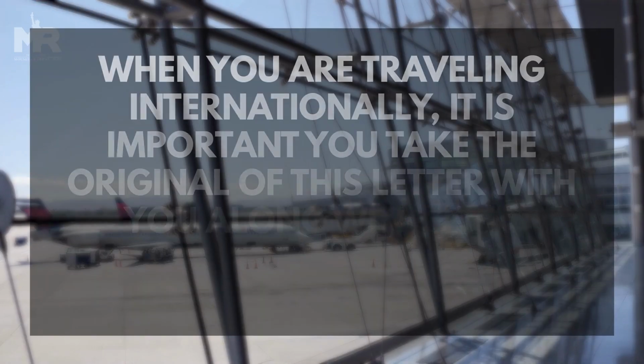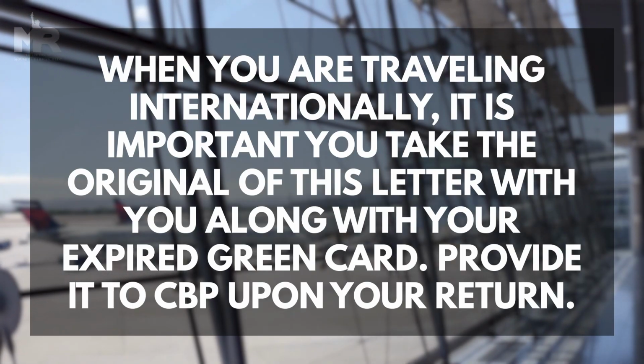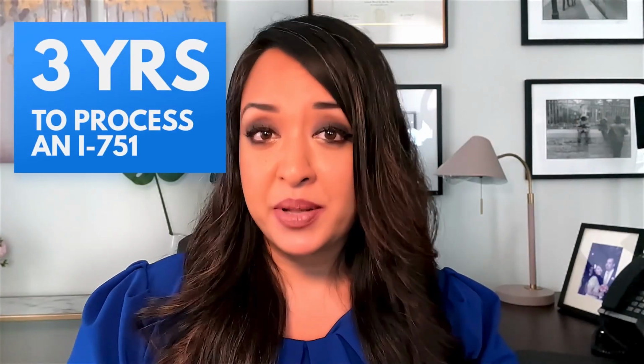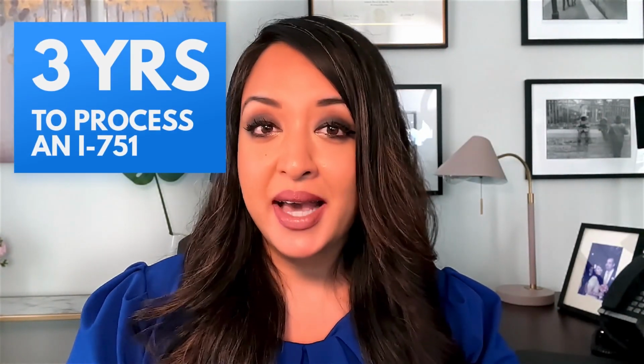When you are traveling internationally, it is important that you take the original of this letter with you along with your expired green card so that you can present it to CBP upon your return to show that you are still a lawful conditional resident. Once USCIS has your application, it can take up to 3 years for them to process this case. You can check the status of your case anytime by looking online on the USCIS website to enter in your receipt number for the Form I-751 to check on the case status.